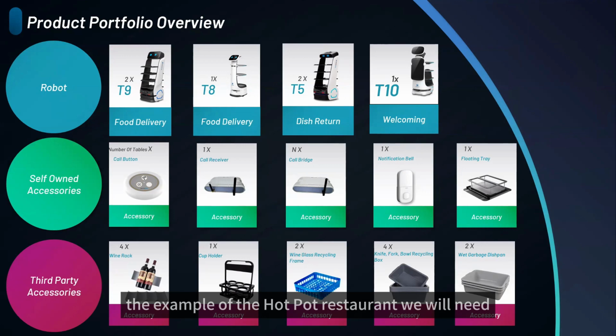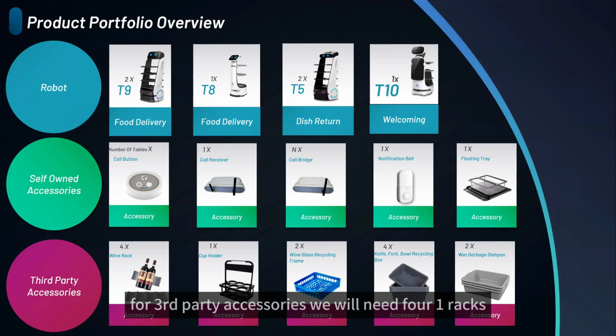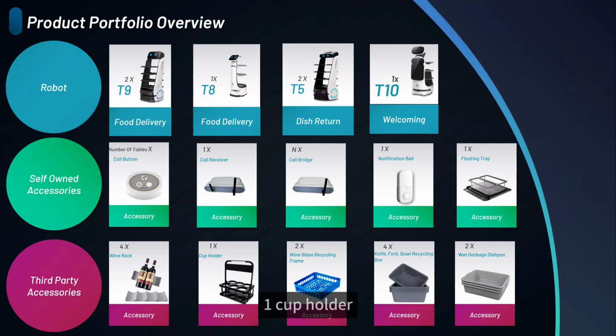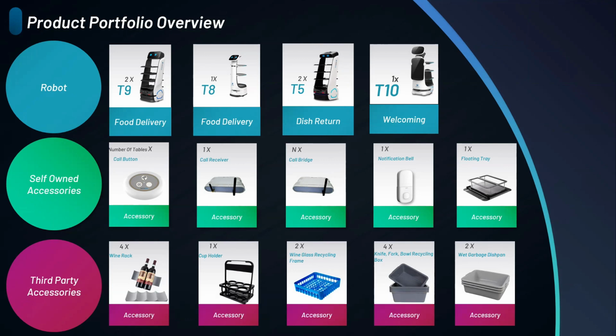In the example of the hot pot restaurant, we will need this product in the solution. They are divided into 3 parts: robots, self-owned accessory, and the third-party accessory. For the robot, we will need 2 T9 robots for food delivery, 1 T8 robot for snack delivery, 2 T5 robots for dish return, and 1 T10 for welcoming. For self-owned accessories, we will need call buttons, call receiver, call bridge, notification bell, and forwarding tray. For third-party accessories, we will need 4 wine racks, 1 cup holder, 2 wine glass recycling frames, 4 recycling boxes, and 2 white garbage dishpans.